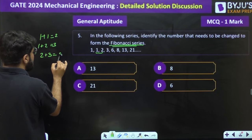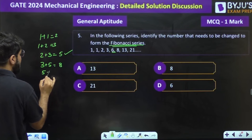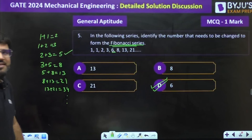Yeh aana chahiye. 6 should not come. So this is the number that needs to be replaced. And if I replace it by 5, then it works. Next combination is 3 and 5, that gives 8. Next is 5 and 8, that gives 13. So rest all the numbers are correct. Next 8 and 13, that's 21. Sometimes they can even ask the next term of the series. In that case, the answer will be 34. So the number that needs to be changed is 6, so that the given series becomes a Fibonacci series.